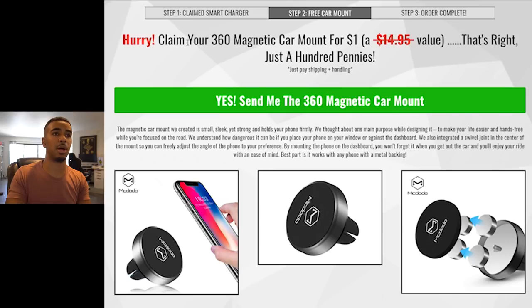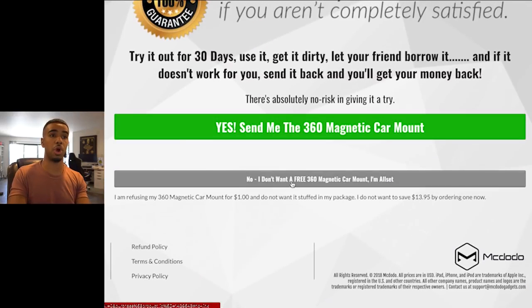And I actually pulled an example up. You can send them to a page that looks like this. Super simple. Hurry, claim your 360. You can put whatever products you want here, but this is just an example of a funnel that's built where literally after they're done checking out, you give them a one-time offer and they can either say yes or no to this. So you can either say yes right here, if not, no right here.